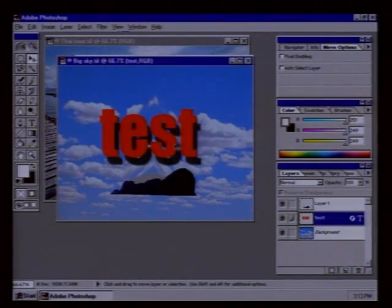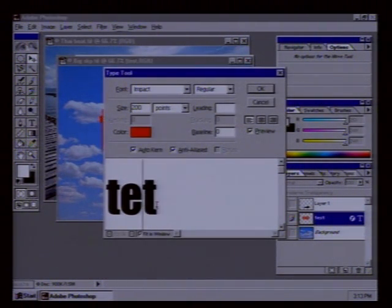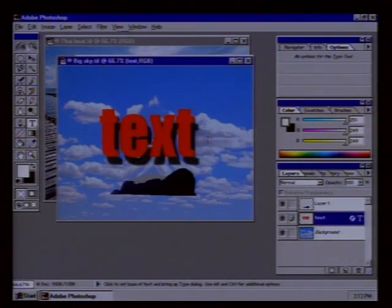Now the real secret, though, is if I want to change the words in the text. What if we want to change this to text rather than test? Now, there are a couple different ways to do it. In the past, you would have to redo the entire layer. Now, if you'll notice here, I can just select that letter. Let's make it text. And it remembers the effect you laid in before. I didn't have to kill the whole layer. That's a big time saver.